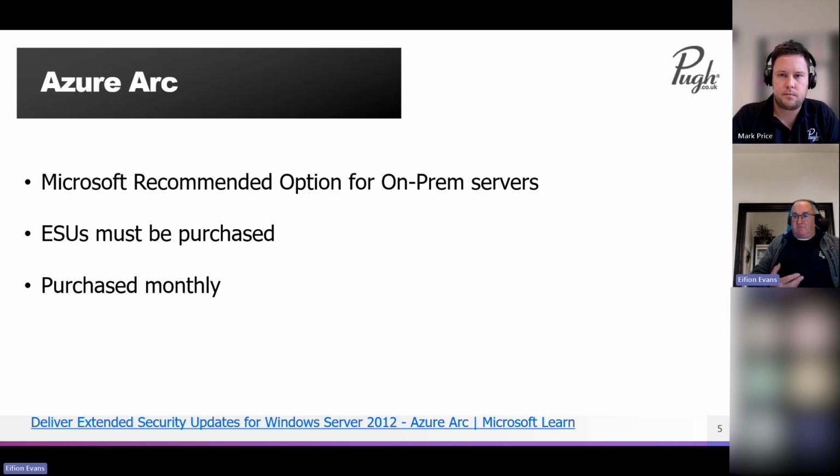Another benefit of using Azure Arc is that you can license the VM on-premise or the on-prem host. So depending on which is the most cost-effective for you, so which has got least cost in reality, you can reduce your cost.